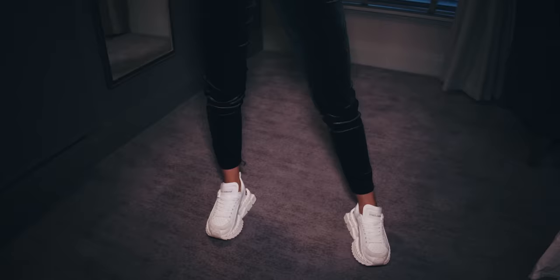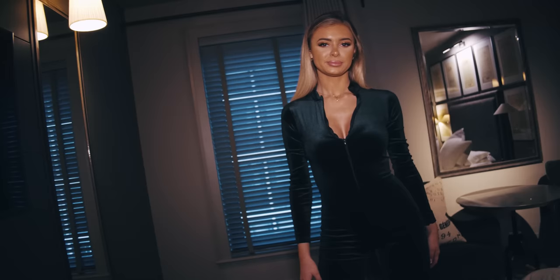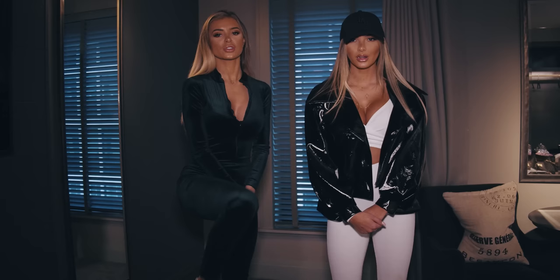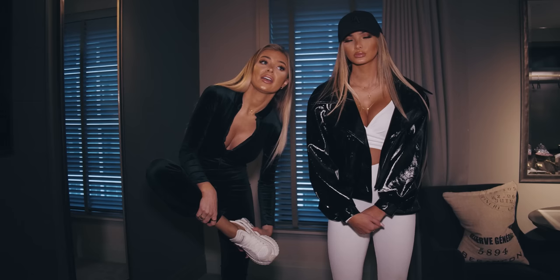Okay, so mine is this green velvet jumpsuit, which you haven't seen yet, but it zips up the front. And I just really like this. I think it fits really nicely. And I've just put it on with some chunky trainers. I've got my Dolce & Gabbana ones, and I'm not joking, guys, I'll show you. These are like bricks. Look at the size of those. You could literally go skiing in those.